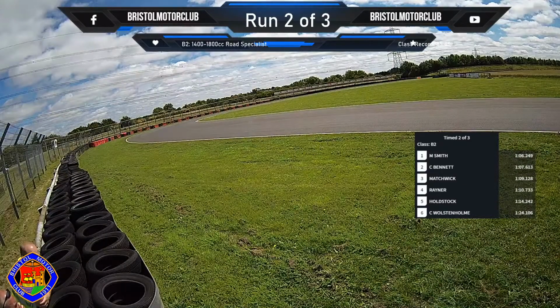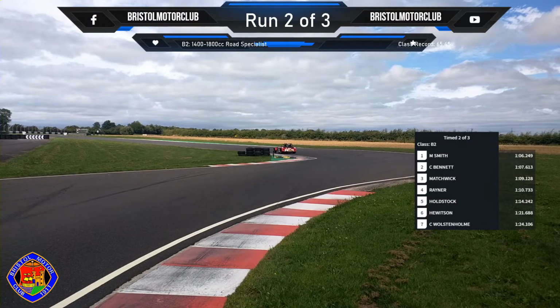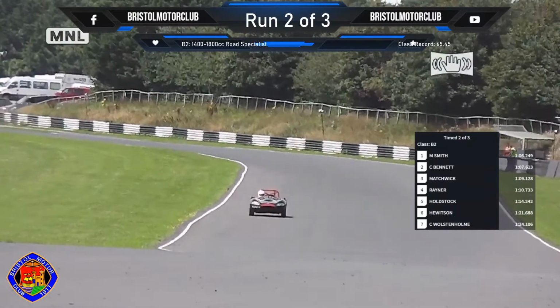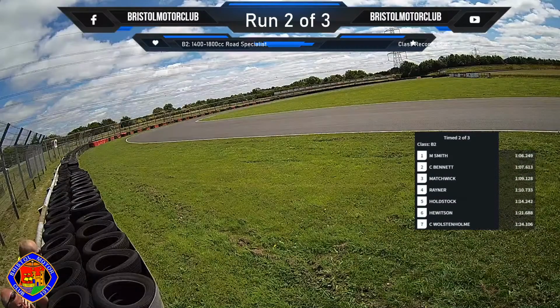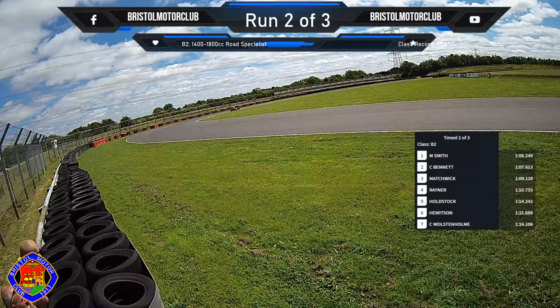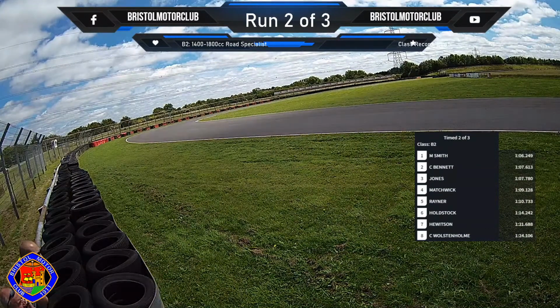We've just had John Brunner leave the start line in his Ginetta G20, and he's now just finished going around Quarry. We've had Chris Jones finish with a 67.78 in his Caterham 7 Road Sport, and he crossed the finish line with an 81.9 mile an hour speed.